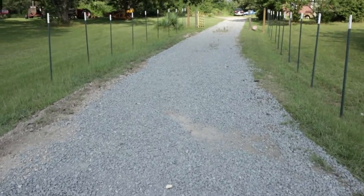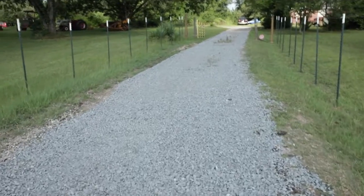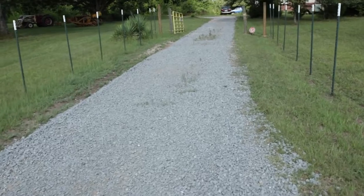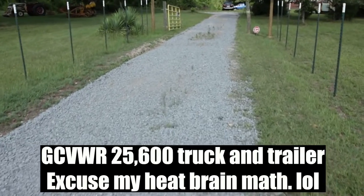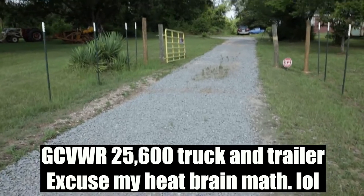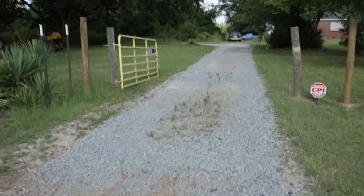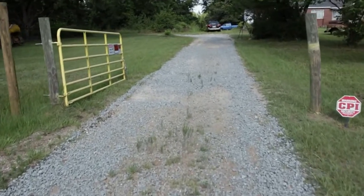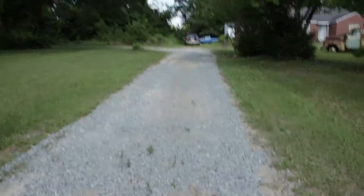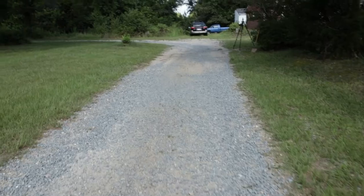With the trailer by itself, I believe the trailer's gross vehicle weight is 14,000. And I think my truck's 11.9, right at 12, so it would be 24,000, which is just under CDL. But I've got a farm tag, and I can basically put whatever number I want on there and not have to have a CDL. So I've got it set at 40,000, which is far more than my Duramax would ever be able to pull. But have it if I need it.